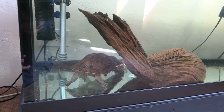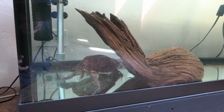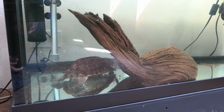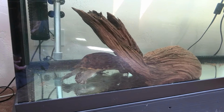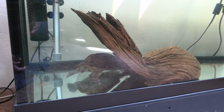And I've had her now for just a little over 2 years, and she's probably doubled in size since I got her. She was a 3-year-old when I got her, so maybe 4.5 inches long. And now she's a good 7 inches long. And anyway, she's just a great turtle. Super violent, though. I feel like she's even more violent than my snapping turtles.